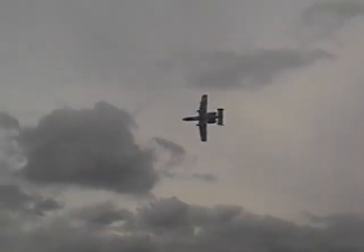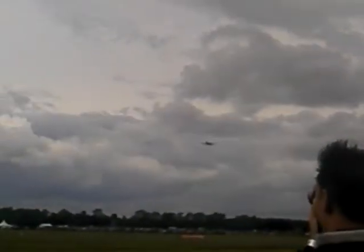It only takes one pass for choice. Hog 1, continue. Hog 1, cleared hot. Good impact with the gun. Ground commander request Mark 82.